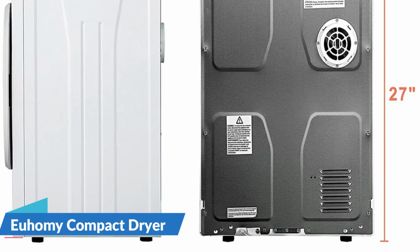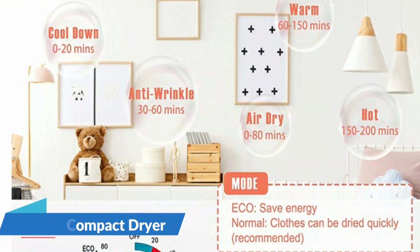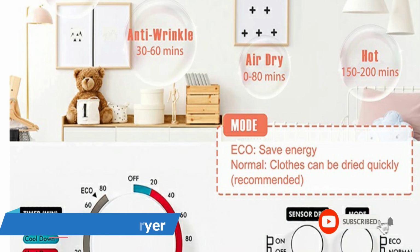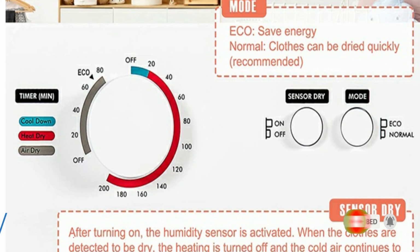Different from the normal temperature blowing in the last 20 minutes of normal mode, no matter whether sensor dry is turned on or not, eco mode will use the humidity sensor to judge in the last 20 minutes. If the clothes are not dry enough, it will blow hot air.